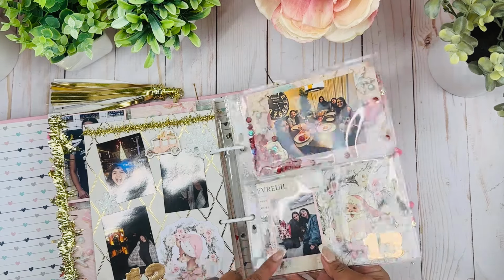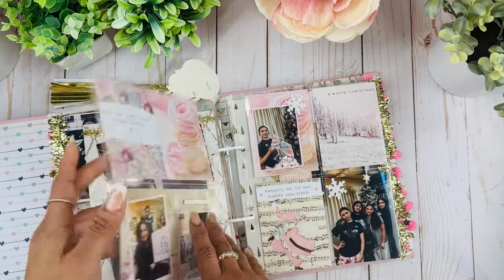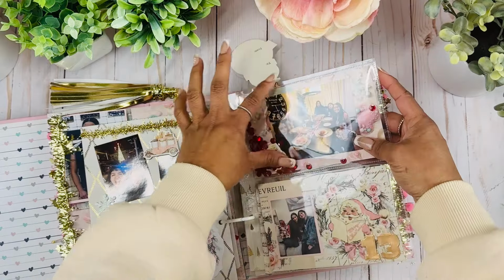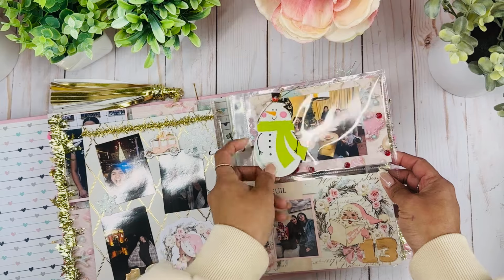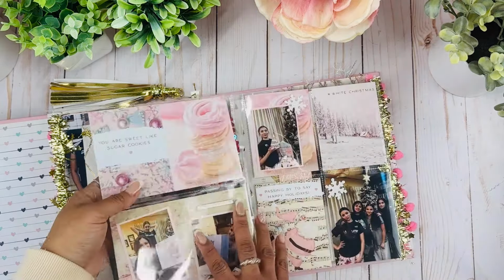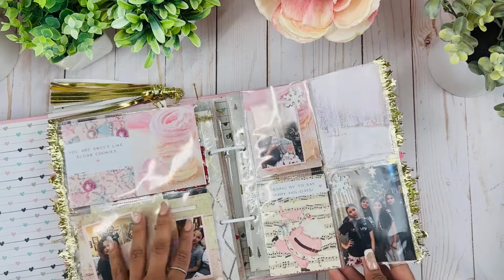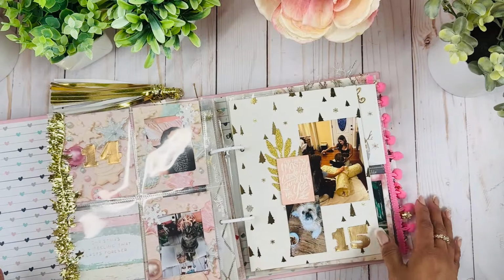It was so fun. I have a lot of pictures here, and then I added another one of these. As you can see, I made this top section into a shaker as well, and then I added another one of these gift tags, where I'm going to be putting the journaling for these dates. This is all the same day, the 13th, and I just love the whole thing.